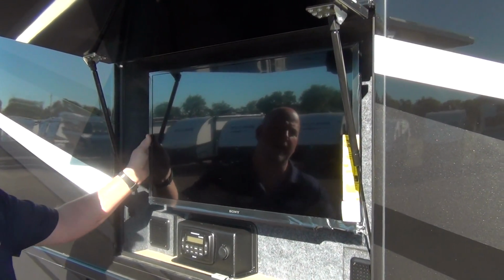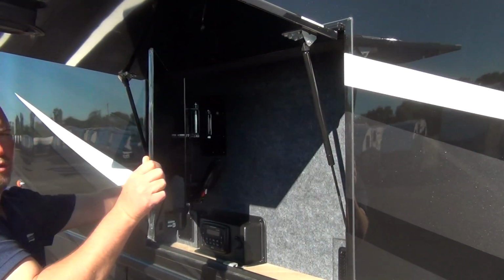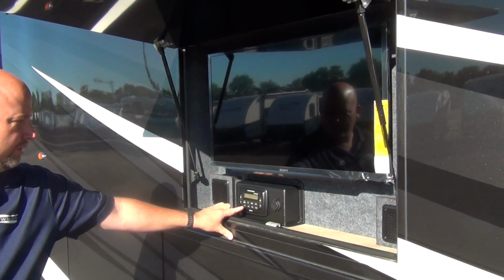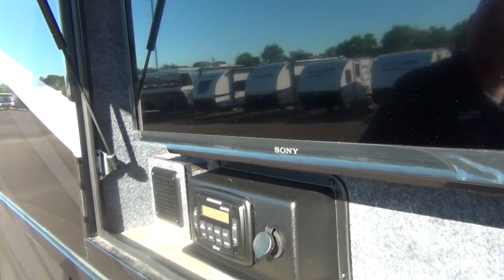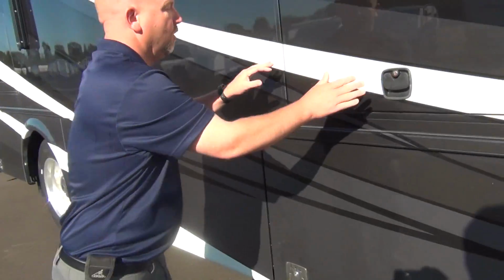Sony TV mounted up high. It's on a swivel. You just pull it out and tilt it whatever direction you want it to go. When you're done, it stows away. The magnets hold it in place. You do have a little Bluetooth outdoor receiver here. It'll get the radio signal. You've got USB you can do here as well. You can charge your goodies out here. So that's nice. All right, moving on.